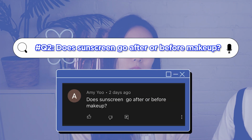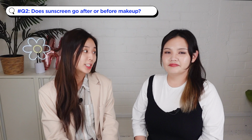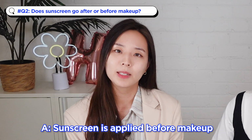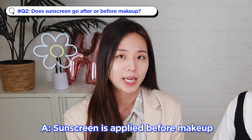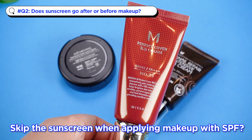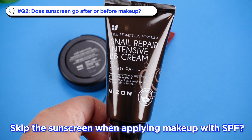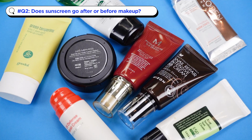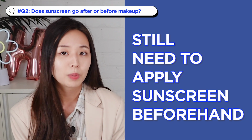Question number 2. Does sunscreen go after or before makeup? That's a good question. A lot of our beauties can get confused with this, but typically sunscreen is applied before makeup. Many of our beauties skip the sun care step when applying makeup with SPF in it. Even if makeup comes with a certain SPF level, you still need to apply sunscreen beforehand.